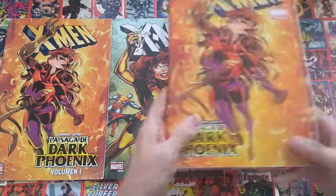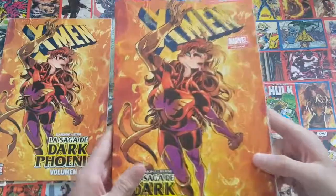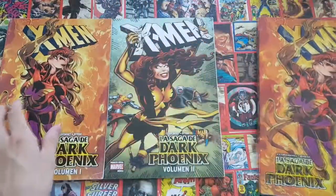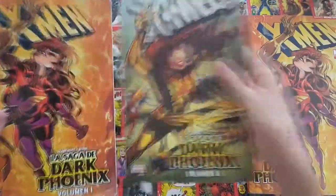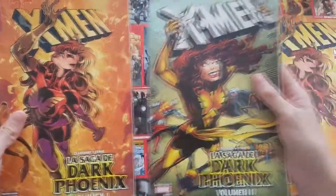We're going to make a comparison of these two editions of X-Men Dark Phoenix Saga that were published here in Mexico. As you can see, we have here the Marvel Monster Edition that Editorial Televisa published in 2015, and next to this one we have the two trades that were also published by Televisa in 2006.